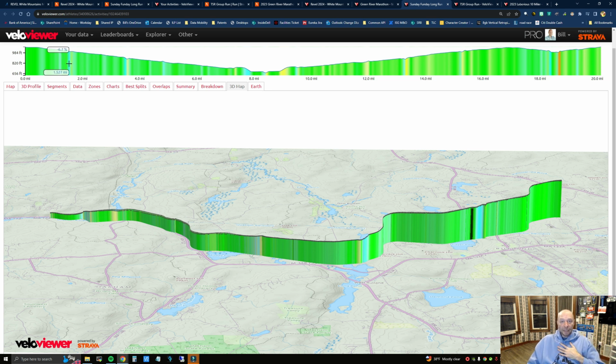Now, to me personally, when I'm going down this part of the road, it's uncomfortable. It's not something where I can let go or be free. I'm actually kind of hitting the brakes a little bit. So to me, 6% is a little heavy. But I guess if it kept going, I would be able to find a way to manage it. Well, that's good because it's the first 4 miles of the Revel White Mountain course.